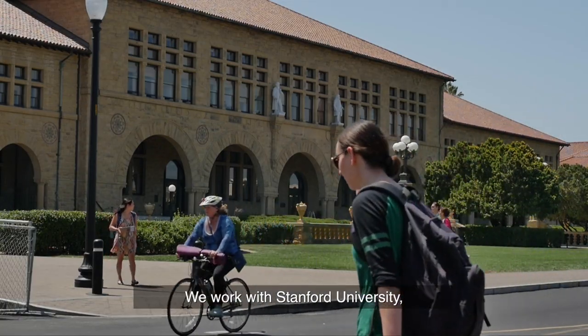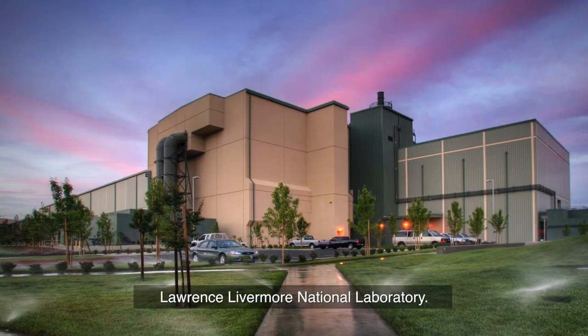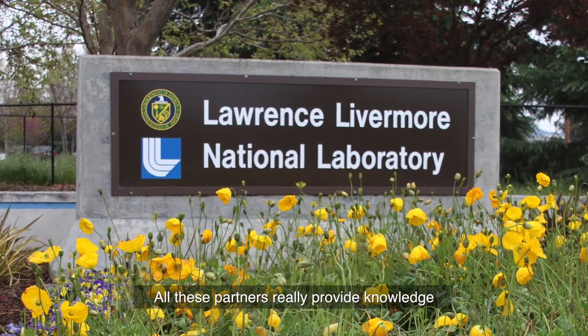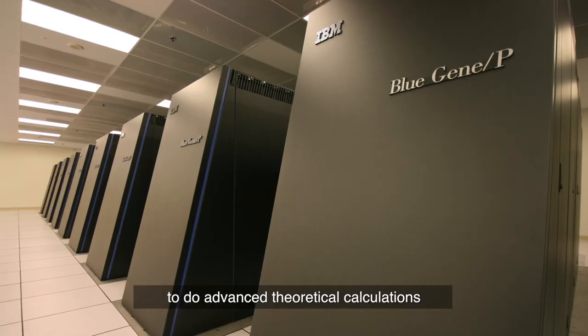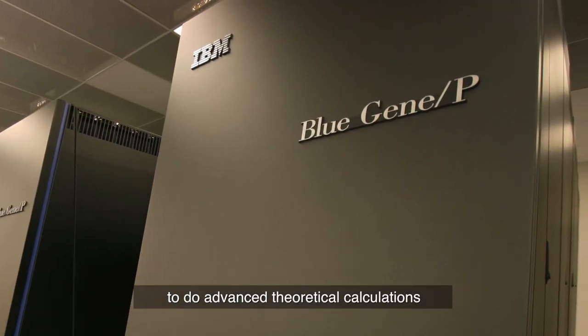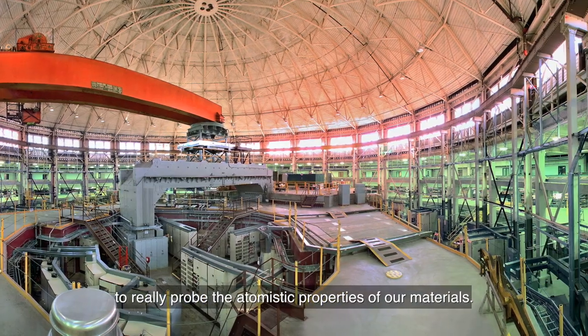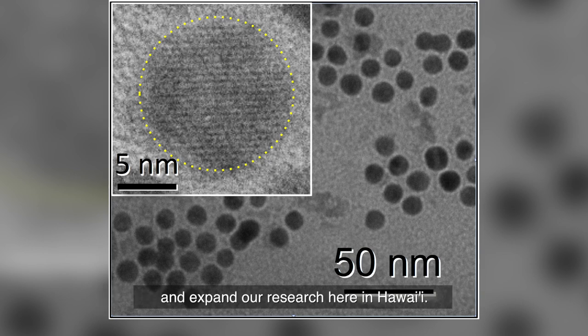We work with Stanford University, the University of Nevada, NREL, as well as Lawrence Livermore National Laboratory. And all these partners really provide knowledge and have capabilities that we don't necessarily have in Hawaii to do advanced theoretical calculations or to use synchrotron equipment to really probe the atomistic properties of our materials. So it's really through the collaboration that we actually flourish and expand our research here in Hawaii.